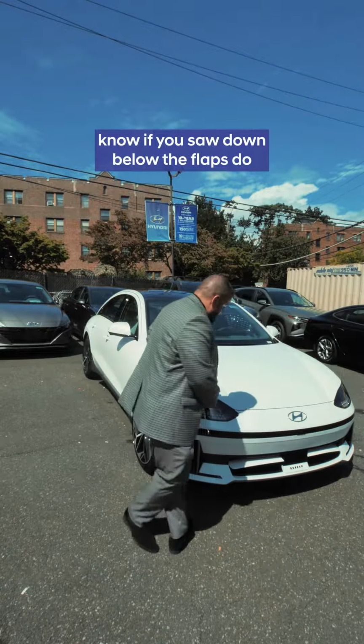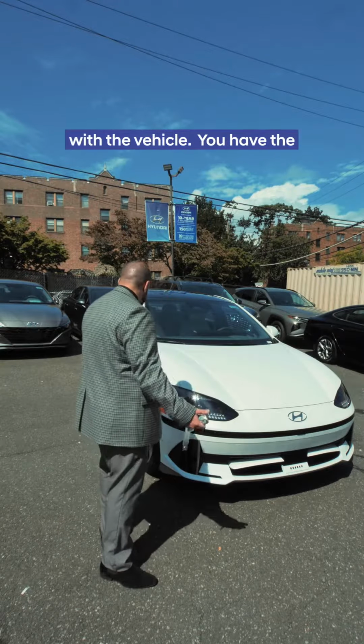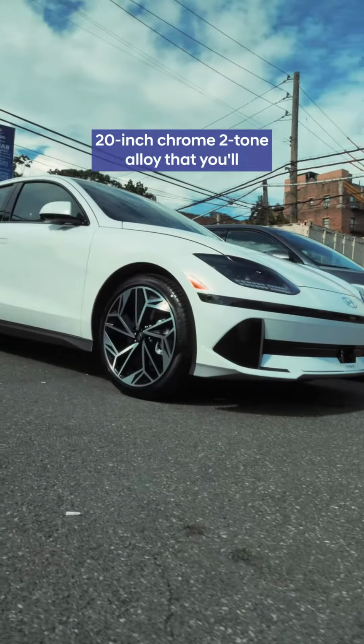I don't know if you saw down below, the flaps do open up for more aerodynamic features, of course, with the vehicle. You have the 20-inch chrome two-tone alloy that you'll get with the limited edition. The car is electric, of course, so it's very, very quiet. You can't even tell that the car is started, so just make sure you're aware.